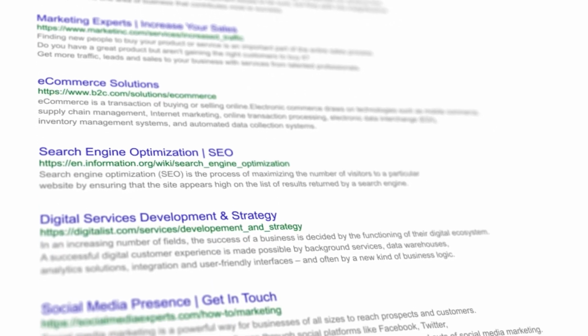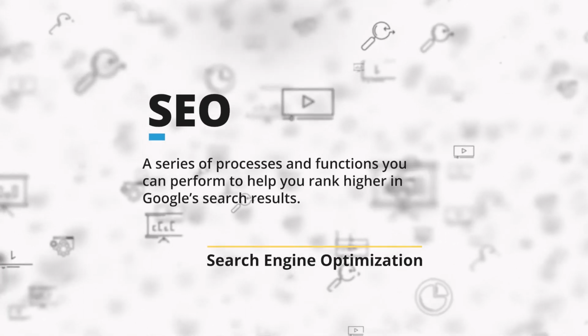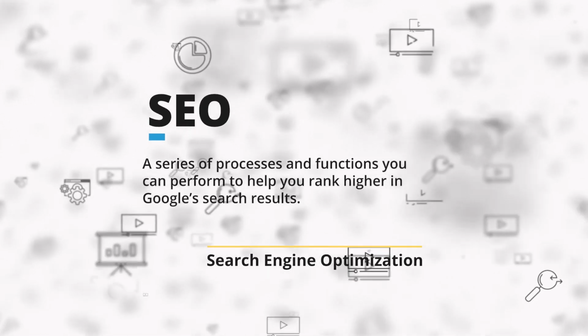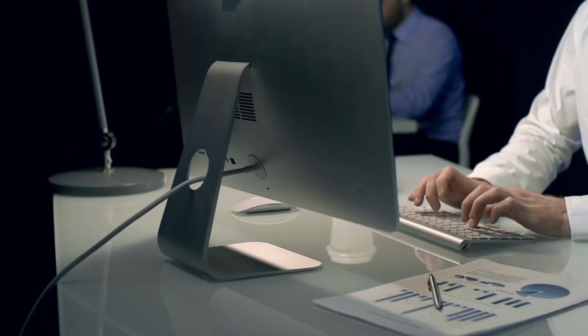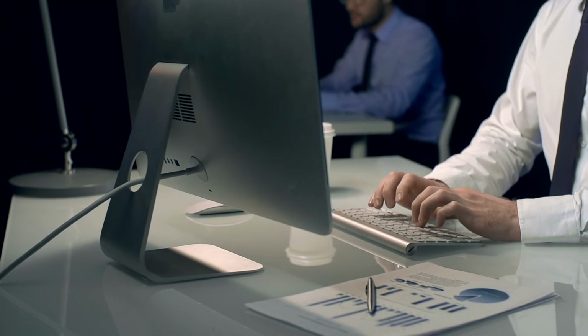This mirrors how search engines like Google work. Search engines use SEO, or search engine optimization, which is a series of processes and functions you can perform to help you rank higher in Google's search results. A common SEO practice is to put the keyword you want to rank for in your website content.